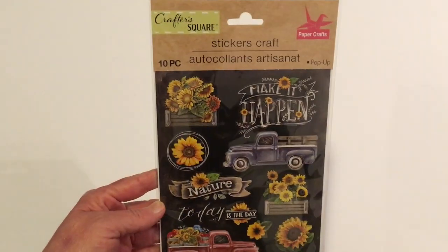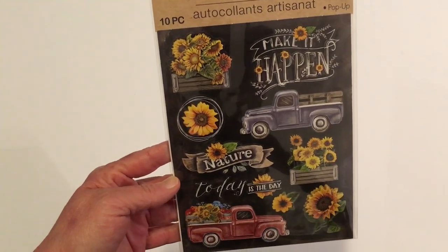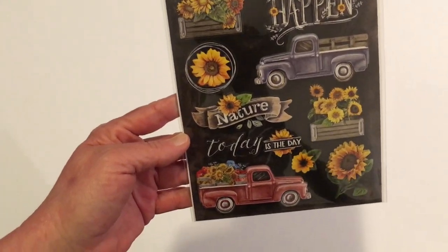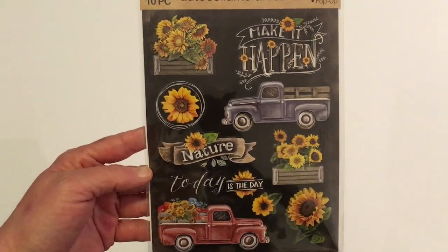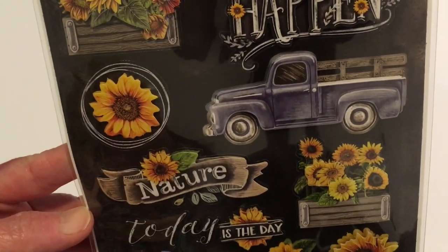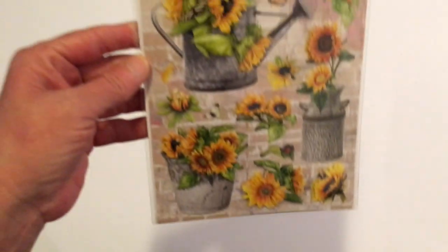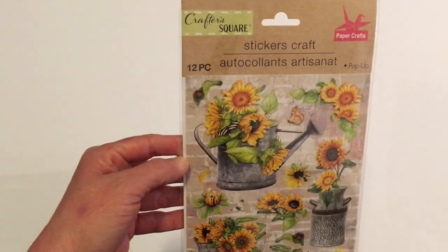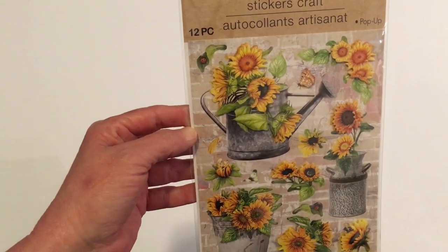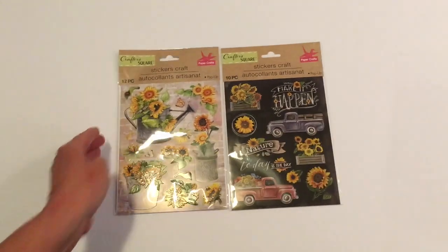By Crafter Square, I just couldn't pass up these stickers with the beautiful sunflowers and the famous little red truck. I just thought these were so pretty. And then they also have a truck here. It's just beautiful stickers. Crafter Square really does a good job on the stickers. And then I also picked up this by Crafter Square, the 12 piece with the sunflowers as well. I thought that was just so pretty.